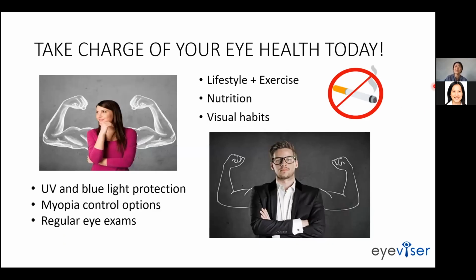Okay, so the overall message, same for children and adults, is to take care of your eye health by maintaining a healthy lifestyle. Eat well, exercise, practice good habits. Don't smoke, please, for adults. When you're wearing your glasses, you should look into some kind of protection as well, because you're looking at the screen so much. So maybe a UV coating, anti-reflection, anti-glare, anything that helps to cut off the glare. Even blue light protection as well to reduce the eye strain.